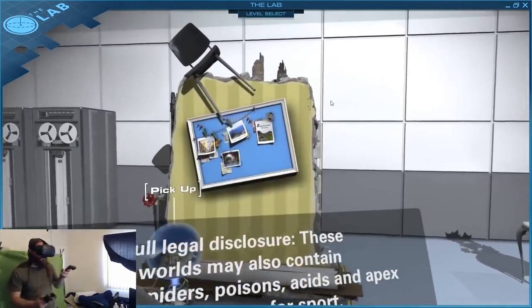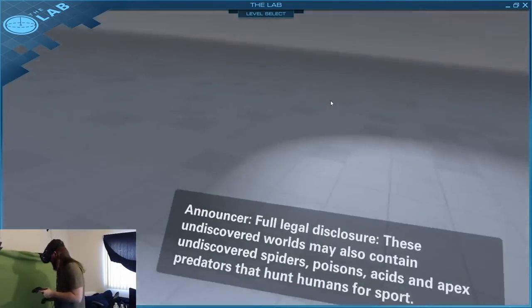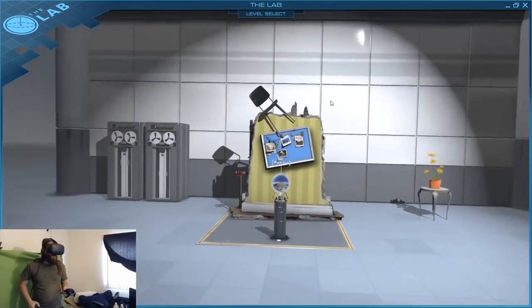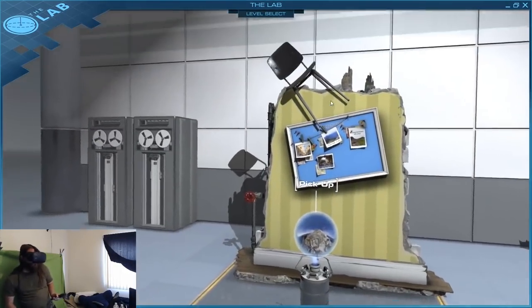Worlds may also contain undiscovered diseases, natural disasters, toxins, and apex predators that hunt humans. Draw the portal sphere on your face now.